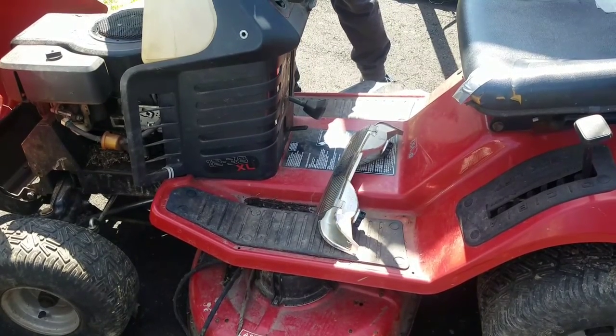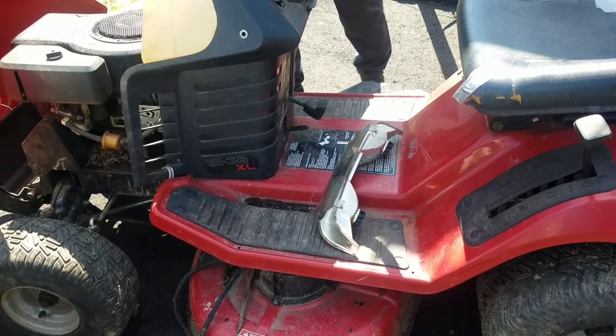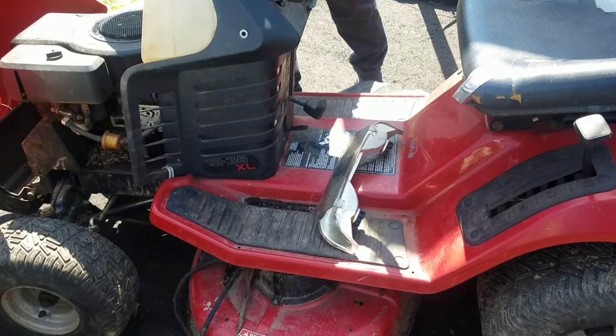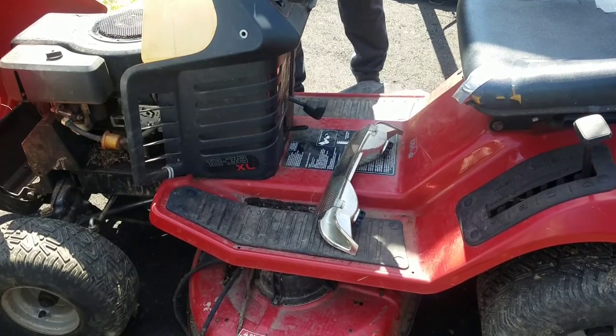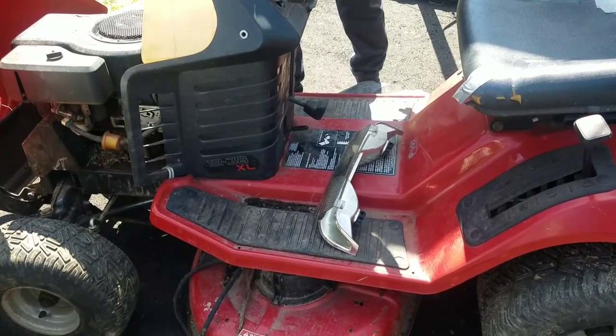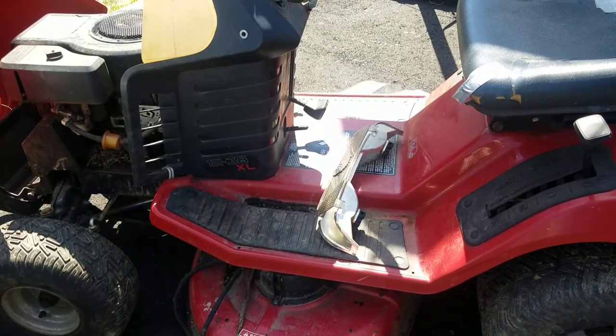And it's got nothing, no gas, completely dry. Got some leaves in there, whatever. Might have to remove the gas tank, blow it out. I have a feeling that this is going to take a long time to fix. But that's okay. We have nothing but time these days, right?